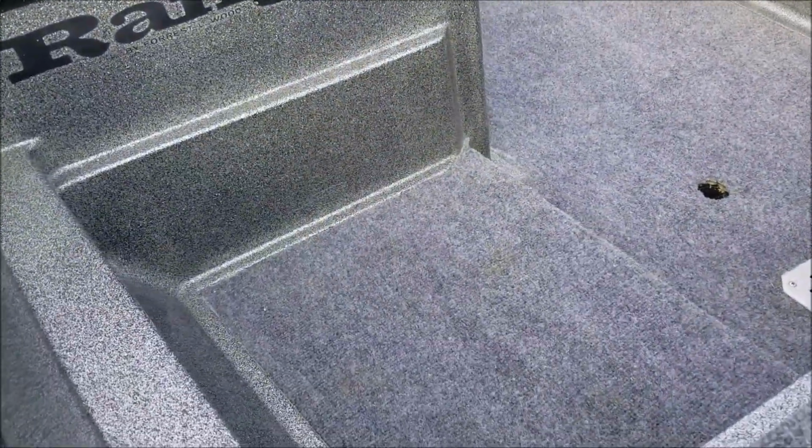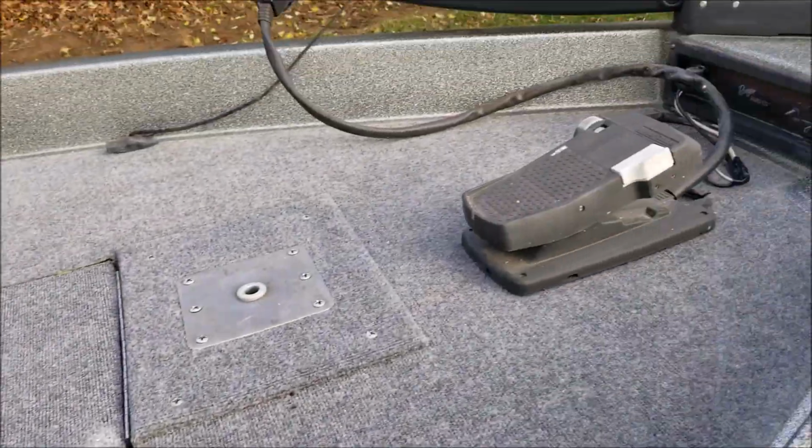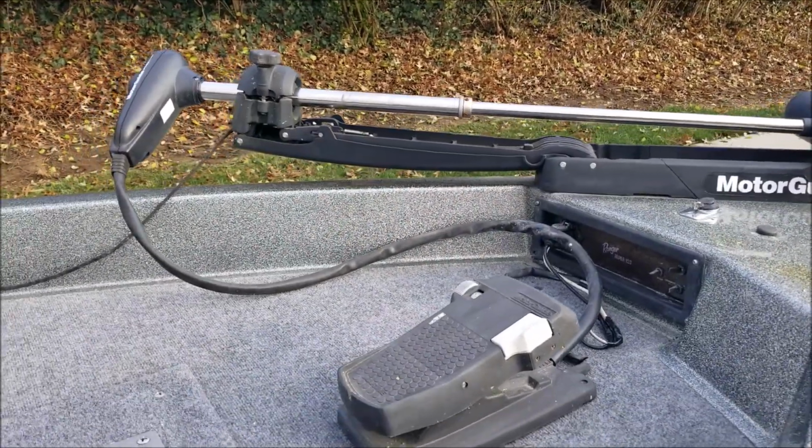There's a tackle storage step right here. On the front casting deck, it has a Motorguide 24-volt trolling motor.